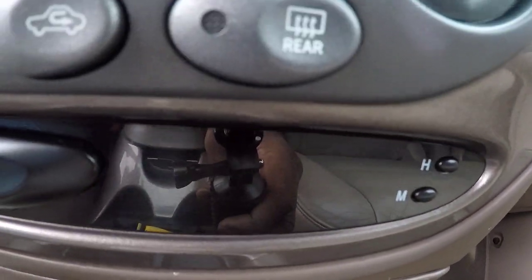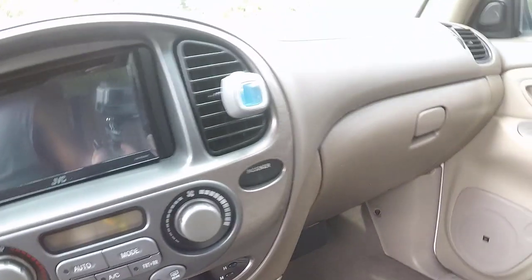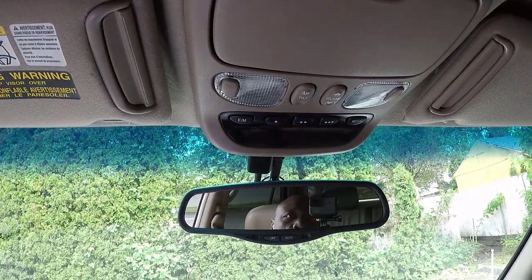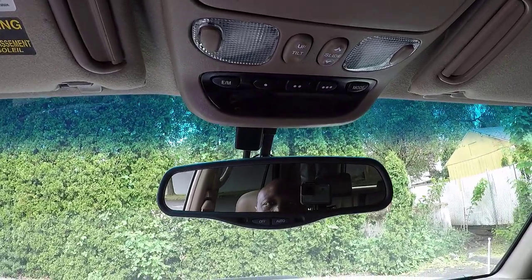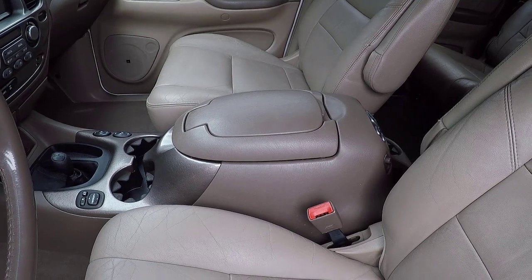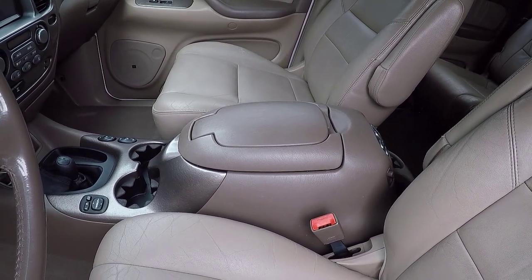This is a clock that turns on right in here. It just happens to be off. I don't have the key in here. Yeah, lots of stuff. Here's your power moonroof and everything, and all your controls for all of that. Pretty cool. Not bad. I think Toyota's attention to detail can be seen everywhere inside the 2004 Sequoia.